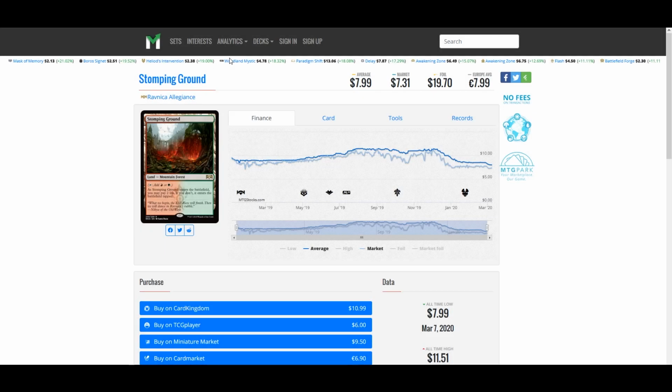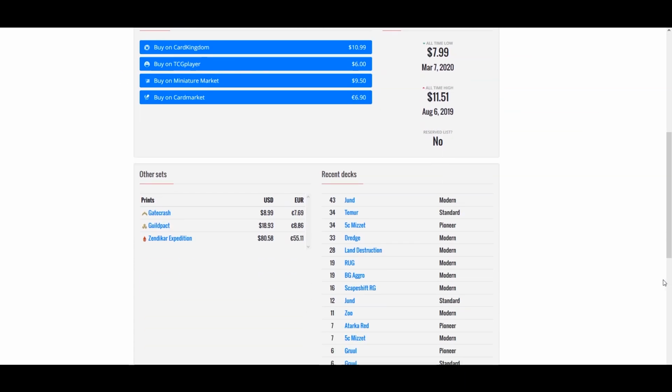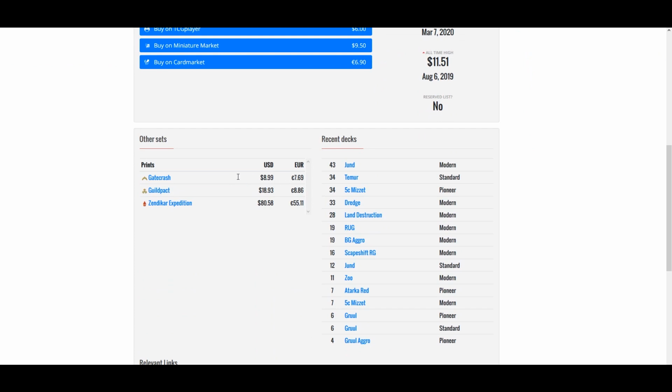So the next one I have for you guys is a couple of Shocklands, namely reprints from the recent Ravnica sets. We'll start here with Stomping Ground. I know I've mentioned Shocklands before, but I'm going to keep trying to pound this home. Any Shocklands that you can grab up under $10, grab them. Stomping Ground at just $8, right? This is one of the lowest prices we've seen. Actually, it is an all-time low price on this particular printing of Stomping Ground. But most of the other ones are around the $9 mark for the Gate Crash, and the original Guild Pack printing is closer to $20.